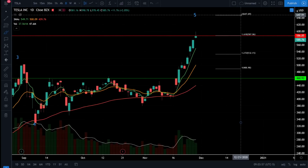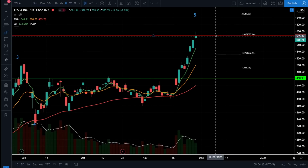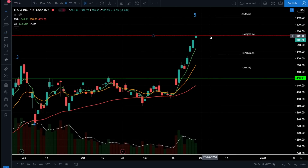So the first thing I want you to pay attention to on the hot stock of Tesla is to watch this 587 level. If we start getting price action and we start closing above 587, the next price target you're going to start watching is 647. If we start getting above 587, it's highly likely we're going to get to 647. But the point I'm trying to make is if we don't get above 587, you might want to consider taking some profits and buying back in at a lower price much later.